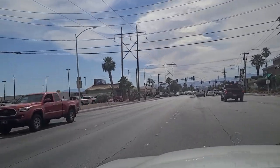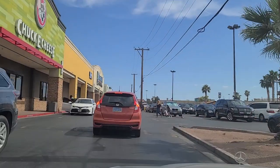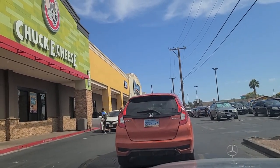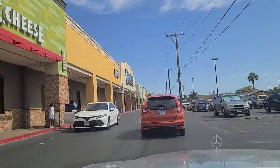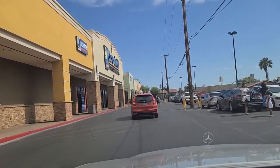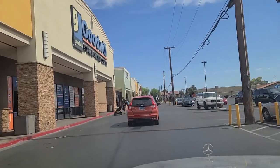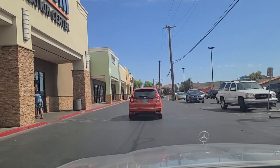We're going to go south into this shopping center. Chuck E. Cheese, Patrons, and a Goodwill store. I've seen a lot more Goodwill stores all over town than, well, probably before COVID. I think COVID's probably had a lot to do with that as well.